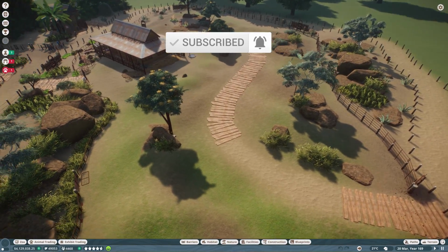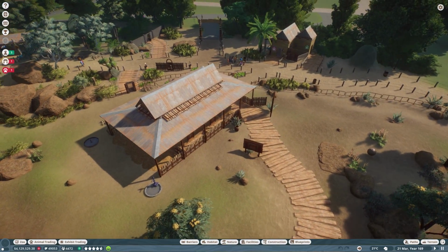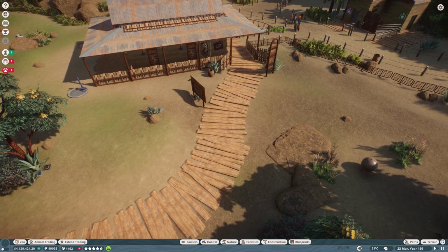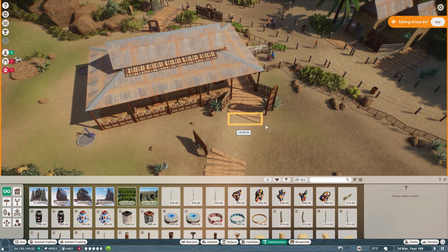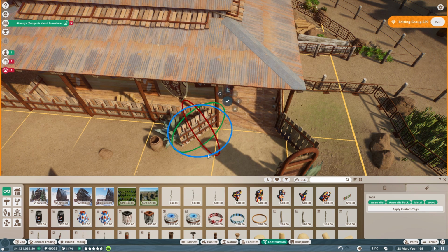And I know I had a lot of comments about this one, the kangaroo habitat. So apparently the kangaroos are not suited to have a walk-through habitat. So unfortunately I had to remove the path. So let's continue with that. Remove the entire thing. And then we have to close the gates for now.